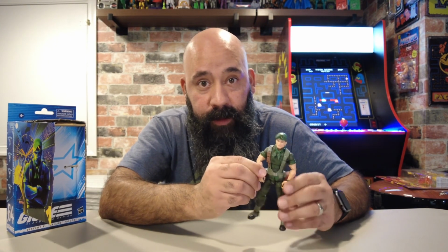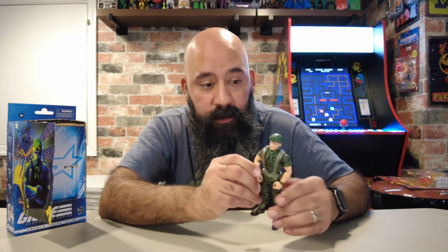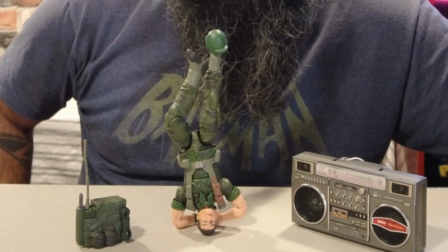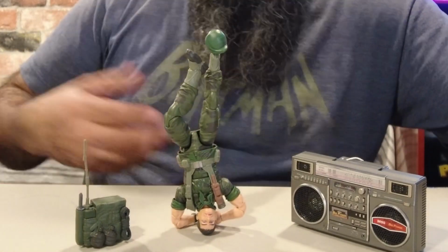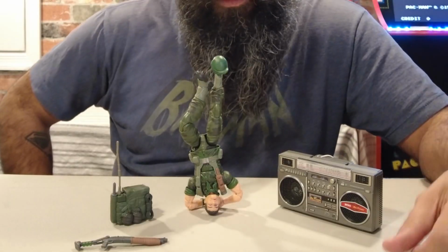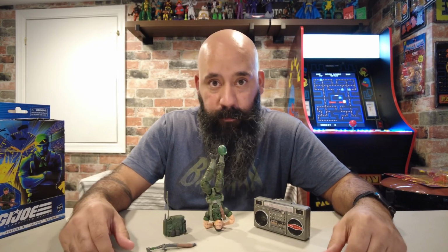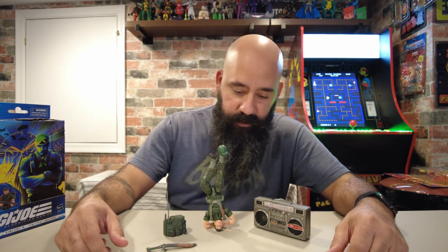Anyway, let's get him in his 80s breakdance pose. I misplaced Soundwave, so here's our stand-in boombox for now. The articulation is great. It's still what you expect from Classified. Here's his breakdance pose. Let's get him posed up and up on a Lazy Susan. I will zoom in to get something closer for the face for you.